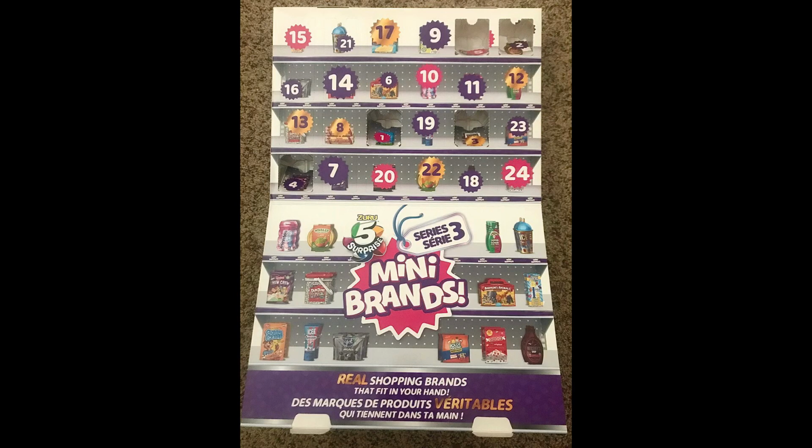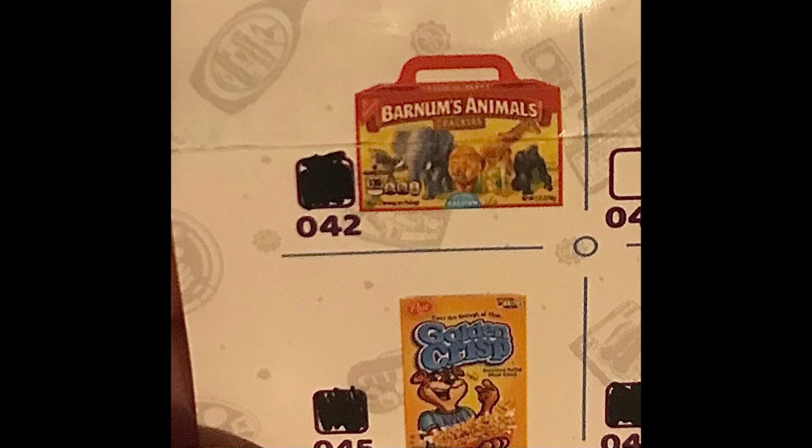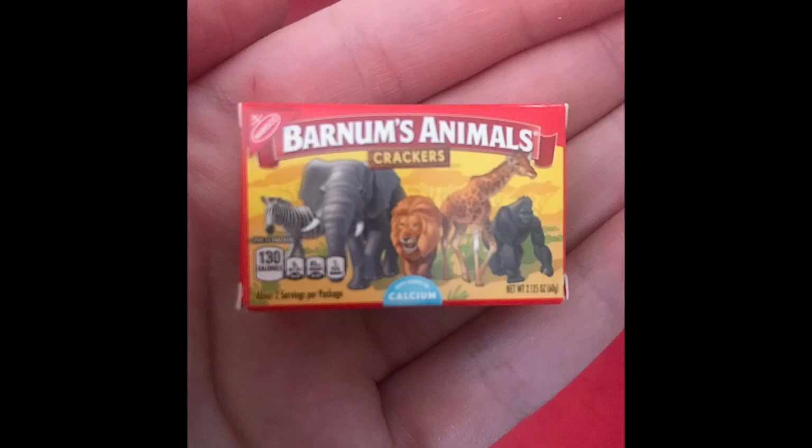It's day 6, so let's open the next door. And it looks like we have gotten Barnum's Animal Crackers, which is number 42 on the collector's guide. On the front there is a zebra, elephant, lion, giraffe and gorilla. The background looks like they are in Africa.